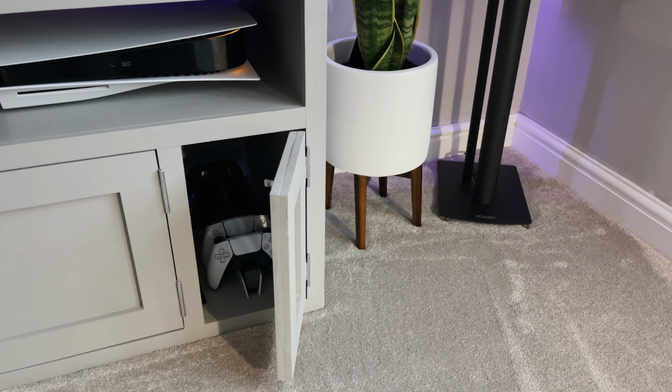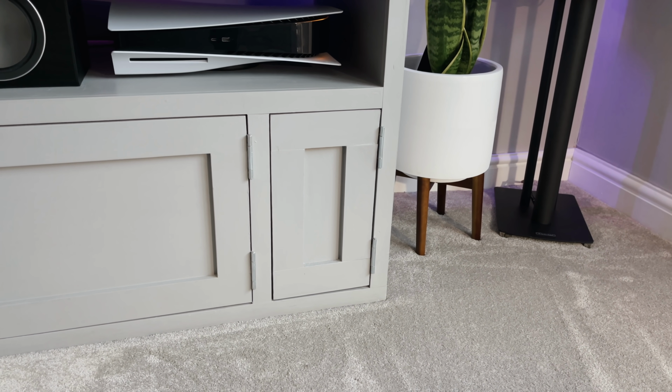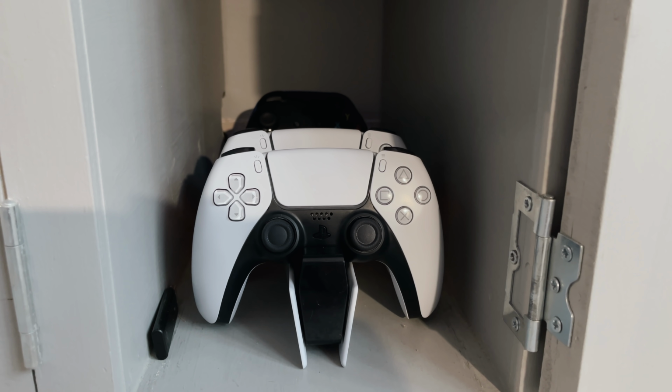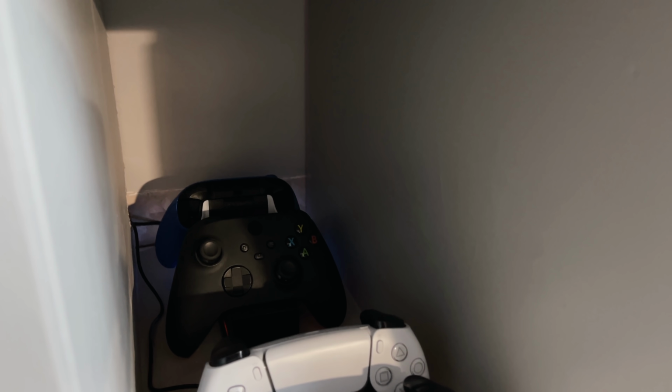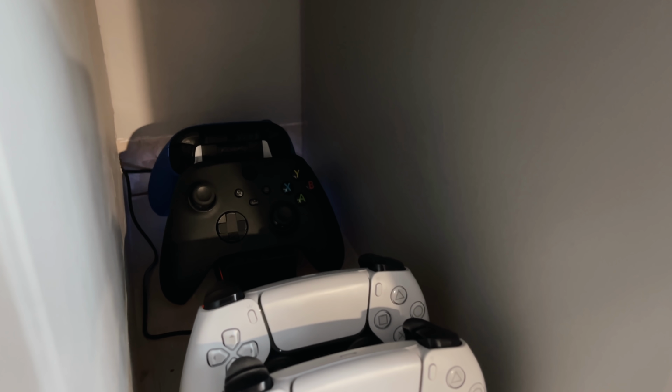So something else you'll notice is the hole where the speaker used to be on the right is now just a door, and I actually made that at the end of last year. Now inside here, this is where I actually store my controllers. So I've got 2 charging docks in here. I've got the charging dock for the PS5, and this is the official one from Sony, and I've got the Xbox charging dock as well, so I've got a couple of controllers in there. Now this obviously keeps them out of sight.